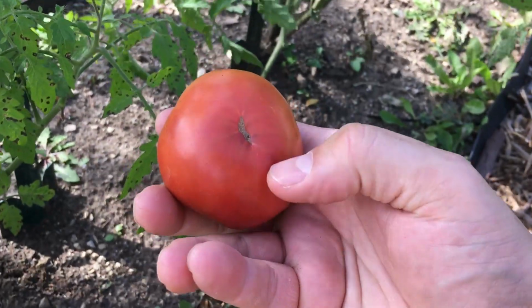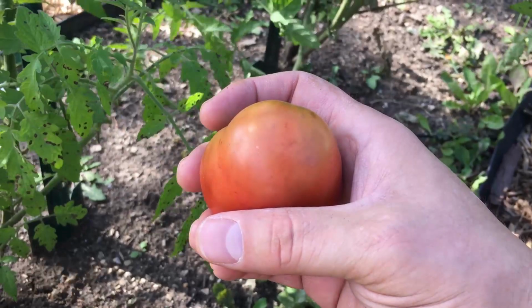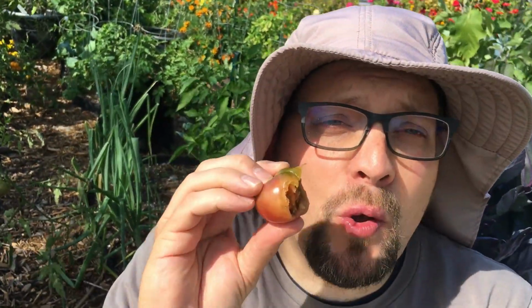But we're going to get these inside before there's any insect damage or anything like that to them, because these are in great shape. And I'm going to taste one of these. Now, these are volunteers, so I'm not actually sure what variety they are, but let's give it a taste. Oh my, they are so sweet and delicious.